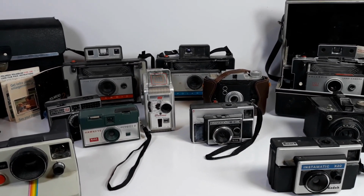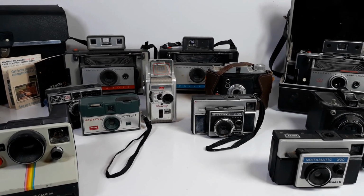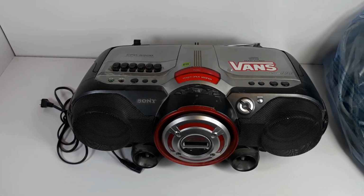And I think most of them work. The girl said she had them as a display thing, but I think she said they mostly work. So we'll see. All right, next garage sale.